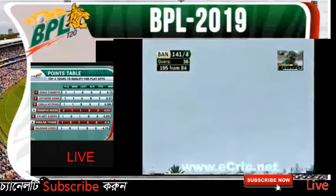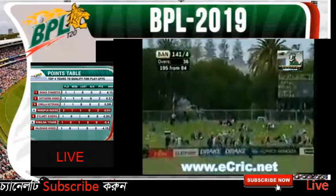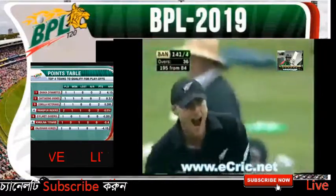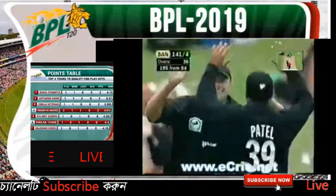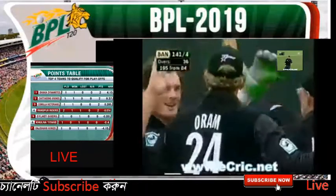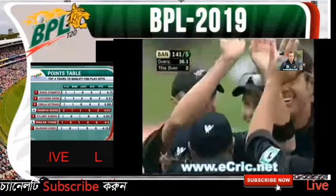This has gone really high. Chris Martin lining it up. Beautifully taken. Very well taken indeed. And boy, is he happy. Well, he should be. That is a fantastic catch. Went really high up in the air.